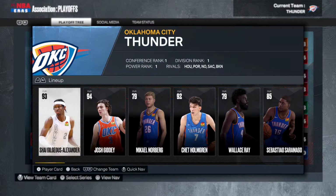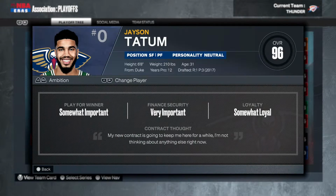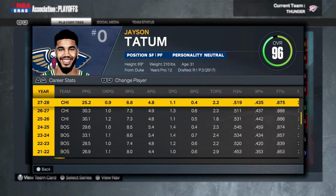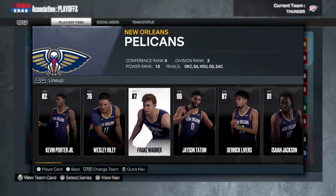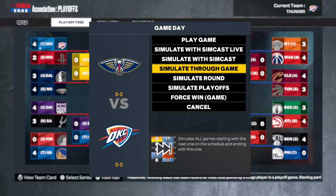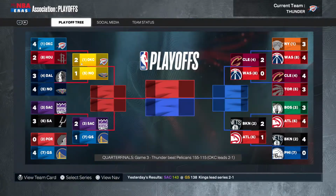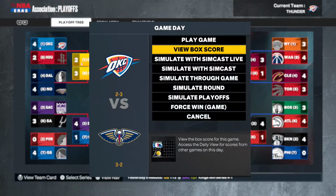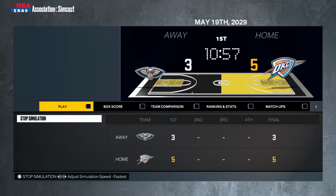I don't know. Taking on the New Orleans Pelicans, obviously without Zion, they brought in Jason Tatum. How many teams has Jason Tatum been on? He went to Boston, then Chicago for 3 years, and now he's on New Orleans. Franz Wagner is here, up to an 87 overall. Kevin Porter Jr. Probably the Thunder are going to win here because they have way too many good players, but you never know. And if you don't know, now you know. And they're down 3-2. 3-3. Hey, it ain't 2K if it ain't Game 7.